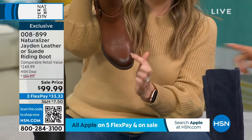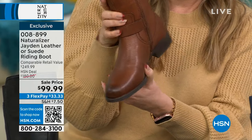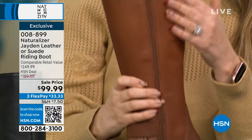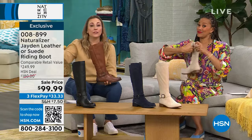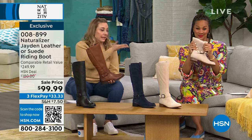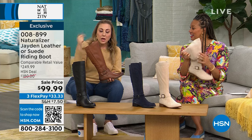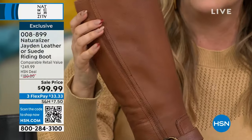So I'm telling you, I love the distressing on the saddle tan. Burnishing toe. Look at that. It's so fun. It's so smart. This is all leather, $80 off our sale price. It's $150 off of Naturalizer's retail. We got a sale price for us because I didn't even know that this used to be a special there. But today for my show, it is $80 off of the sale price.